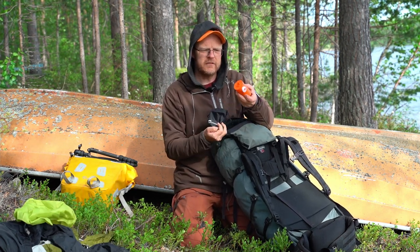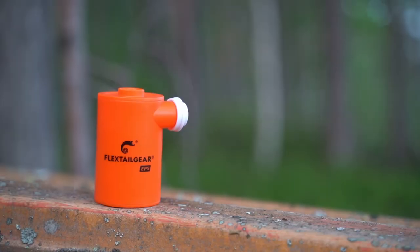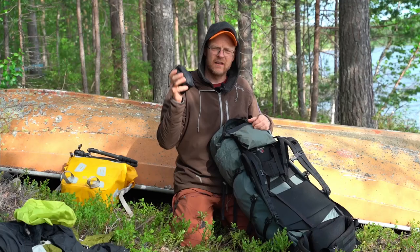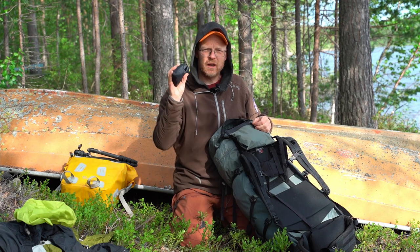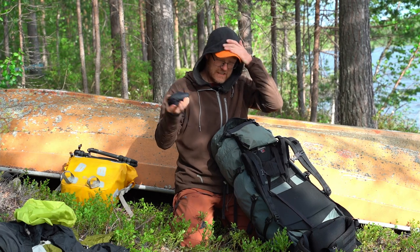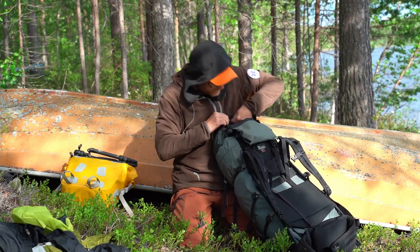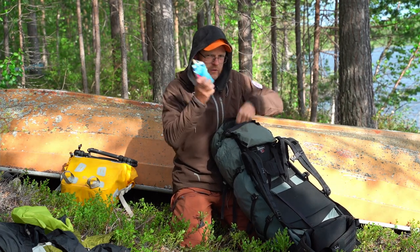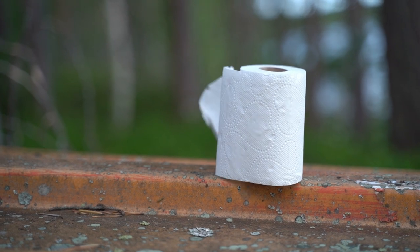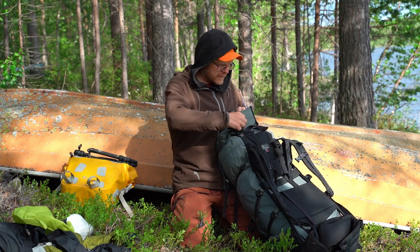Here, electric pump. With this, you can put air into the boat, and you can put air into your sleeping mat. This is 100 gram, 150 gram, maybe something like that. I don't know if it's good or not. It helps a little bit. Toothbrush, very good. Toilet paper, never without toilet paper. Sunglasses, I didn't use them, so that was too much.